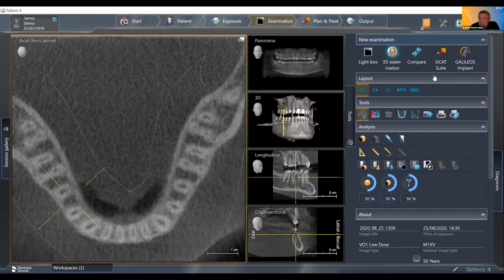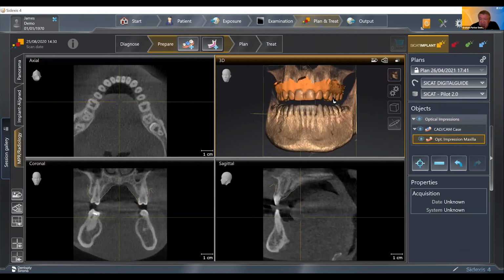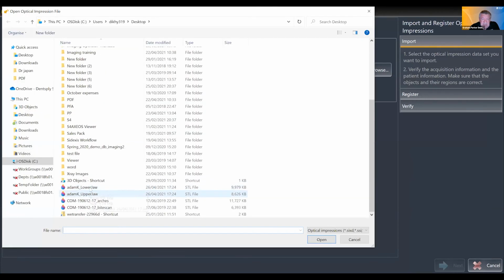So moving up, we're going to switch on to the CCAT suite software, and I'm actually going to show you how we can merge the data that Jamie showed you earlier. So you can see I've done one already. So this is an STL file added onto our 3D view here. So I'm just going to go up here onto this window, and I'm going to add on a scan. I'm not sure if you can see this. Hopefully you can. So lower jaw.